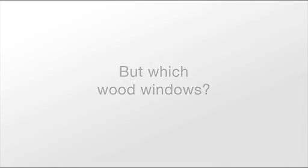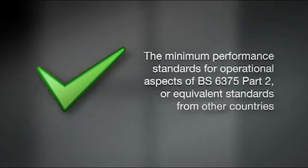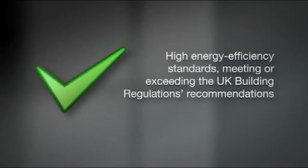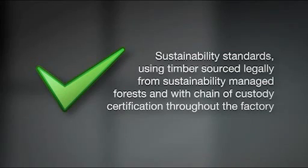So some wood windows last longer, save money and save carbon dioxide. But how can you be sure you're specifying the right quality of wood window? By specifying Wood Window Alliance windows. Although members make almost any kind of window you can imagine and to all sorts of different specifications, they all have to make windows that meet or surpass a stringent set of quality, performance and sustainability criteria. And we don't just take their word for it. Members must have independent third-party accreditation to prove compliance.